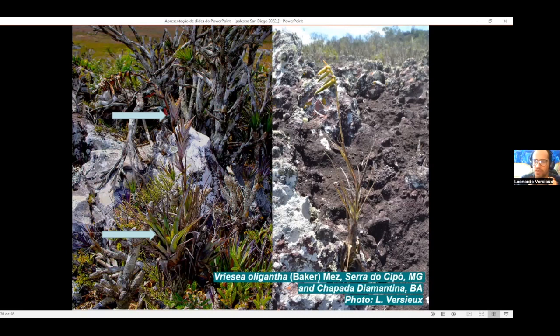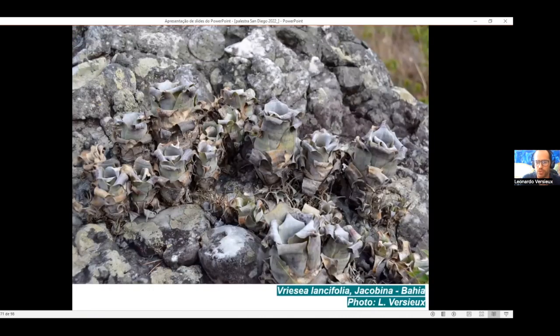It's somehow difficult to separate them if they are not blooming. So we have Vriesia oligantha, Vriesia pseudo-oligantha, which means the false oligantha, Vriesia lancifolia, and another one we are studying right now. When I show this picture and ask, how many bromeliads do you see? You see that it's hard to perceive the bromeliads of this group. They have grayish leaves.